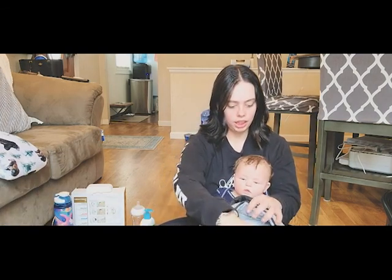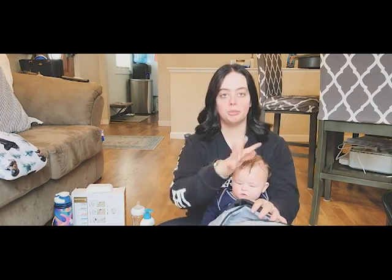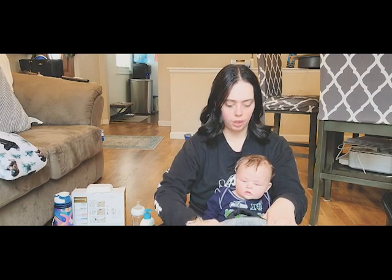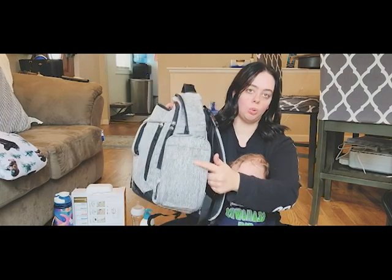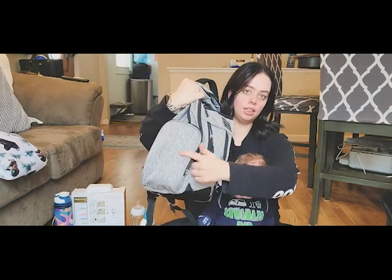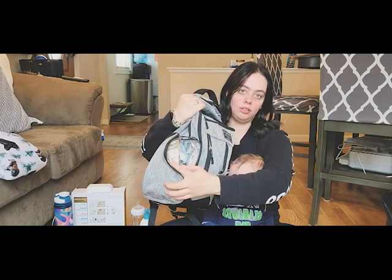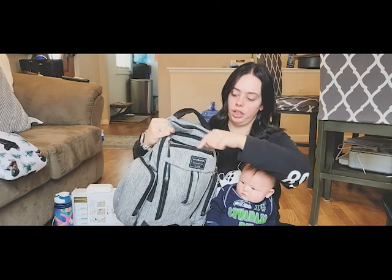So I like the space in our diaper bag, and we have this Eddie Bauer First Adventure diaper bag. It has a lot of pockets. There's a white pocket on the side here, and then this is where we hold the bottles. It's insulated. And there's actually a bottle in there. I always have one in there. I actually have two. There's another one in here.